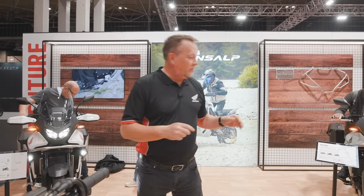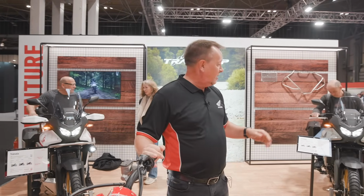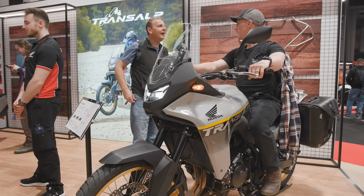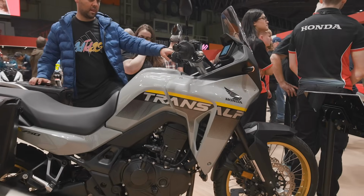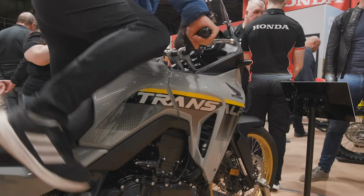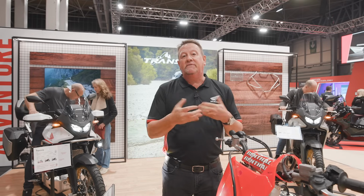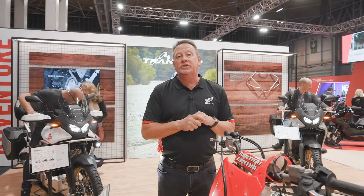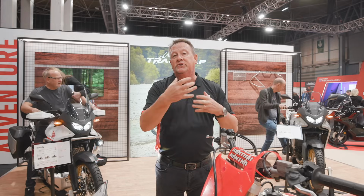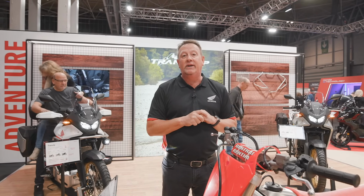And here we are with the updated Transalp. Transalp looks fantastic in this colour. It's been a brilliant bike since we launched it not that long ago actually into the UK market. Brilliant punchy 750cc engine and upgraded for 2025 with different dash, a different light arrangement on the front as well, so more in keeping with the Africa Twin family.